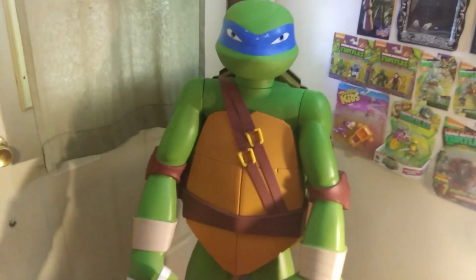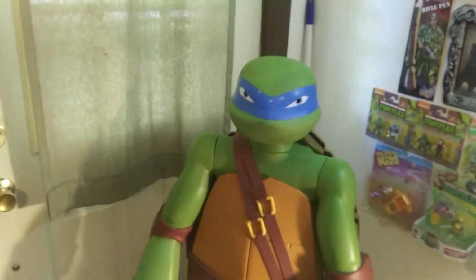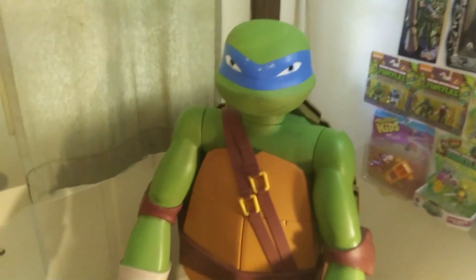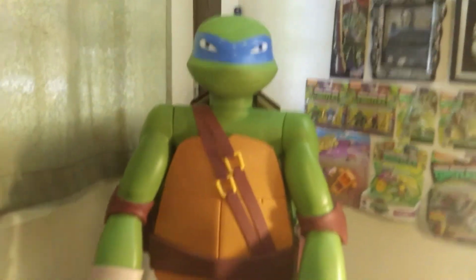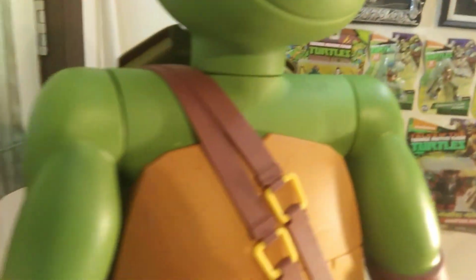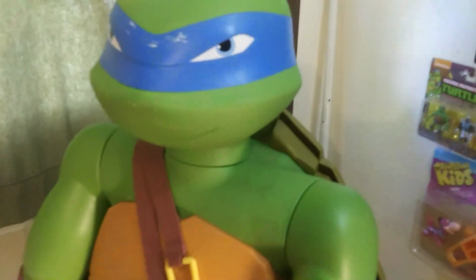So yeah, if you're like me, you're just finding out about this guy in 2019. I almost thought this was like a promotional piece or a display piece for like a store. But come to find out, they were actually a figure made by Jakks Pacific. So, yeah, I hope everybody enjoyed checking this guy out. There's not too much more to say other than this is a great figure done by Jakks Pacific.